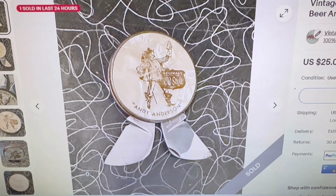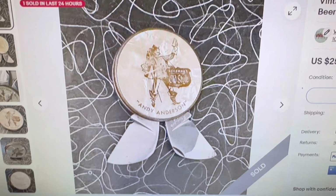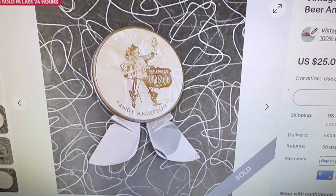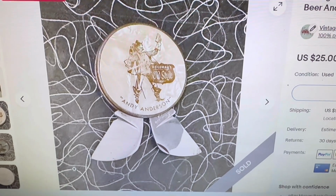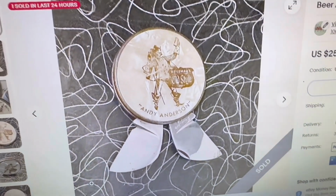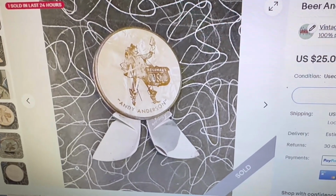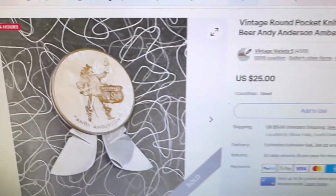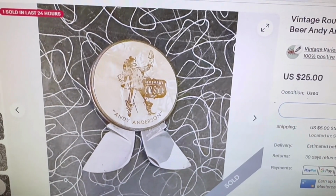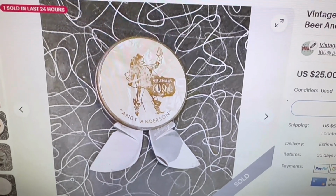It's just been rolling around in a junk drawer for the last, I don't know how many years, a decade, and I finally just threw it up for sale real quick, did a little bit of research, didn't see anything selling for over $20 on these little round pocket knives. They're made by Ambassador. So I put it up for $25, and it sold in about half an hour. So who knows? Maybe I shortchanged myself a little bit, but a nice quick $25 sale.